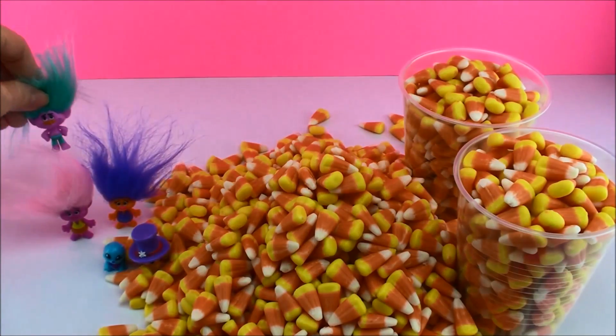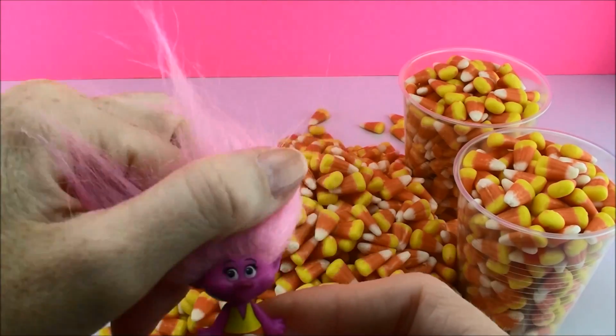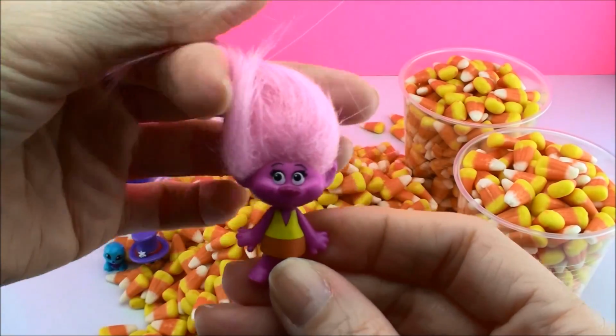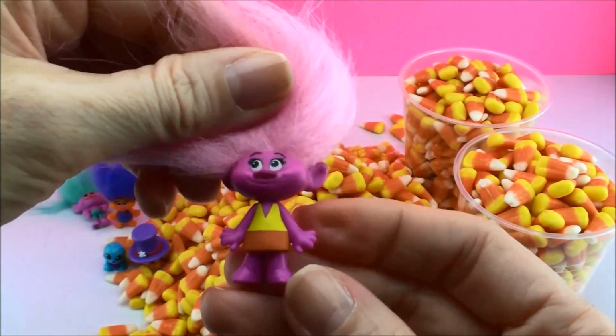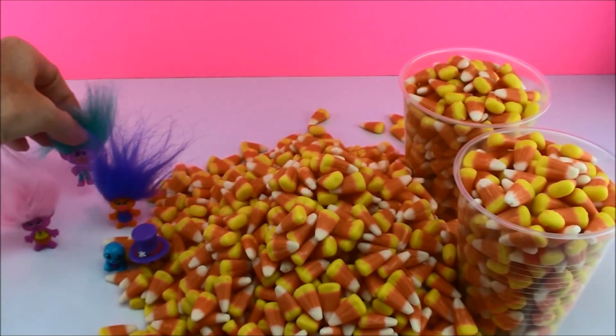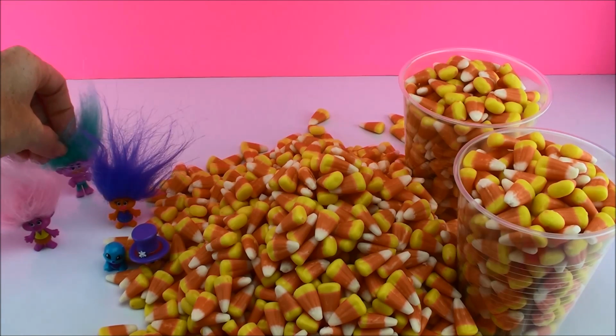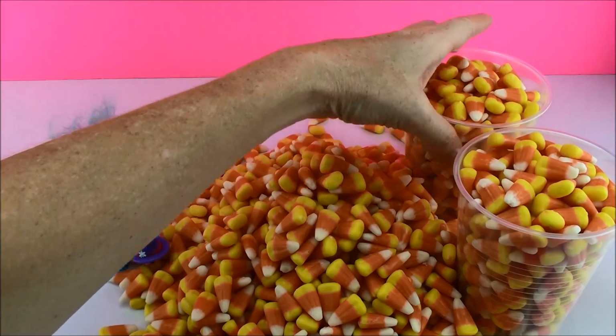Oh, and you know what? I remember this one's name now. This is Moxie Dewdrop. That's who she is. Now, remember? Those are trolls. Come on, stand up. Okay, let's see what we get next.